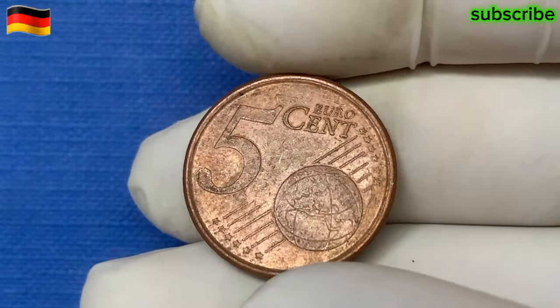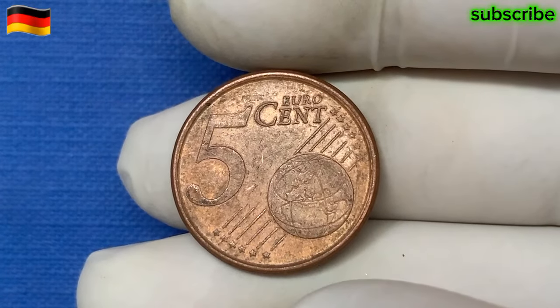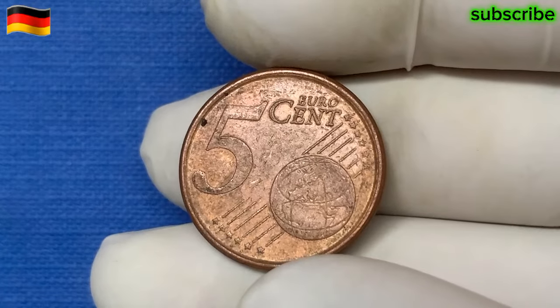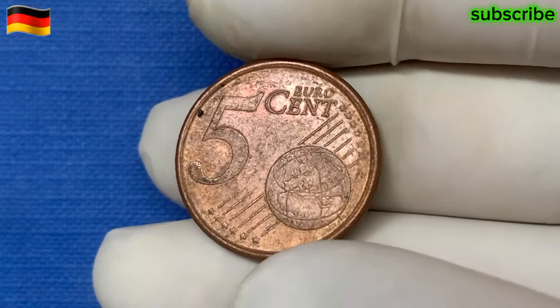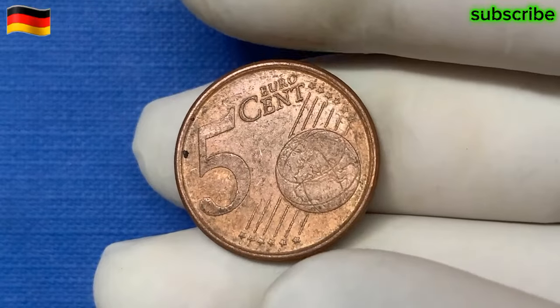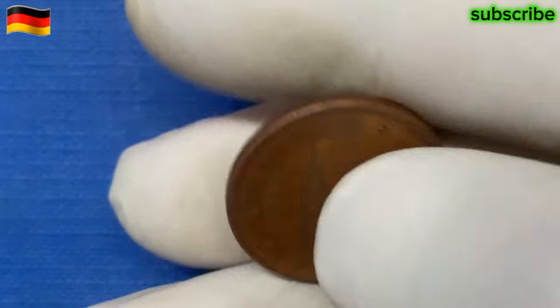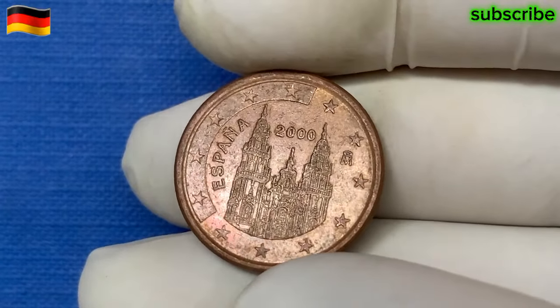The year 2000 was a special moment for the euro currency. Having been officially introduced just a couple of years earlier, in 1999, the euro was still very much new in people's hands, symbolizing a fresh chapter of economic unity across Europe. The 5-euro-cent coin was part of that foundational launch, a symbol of progress and cooperation.